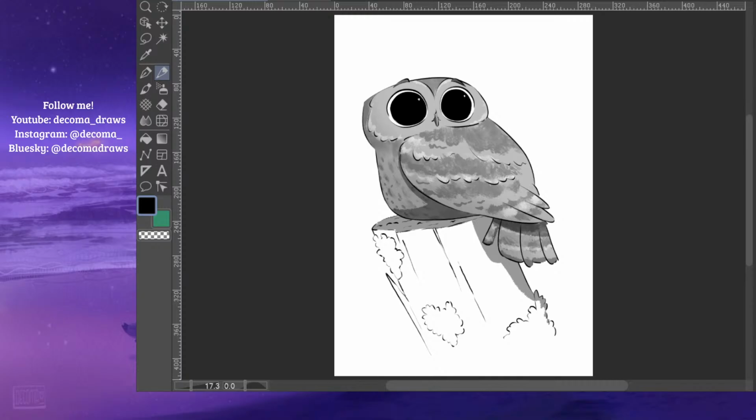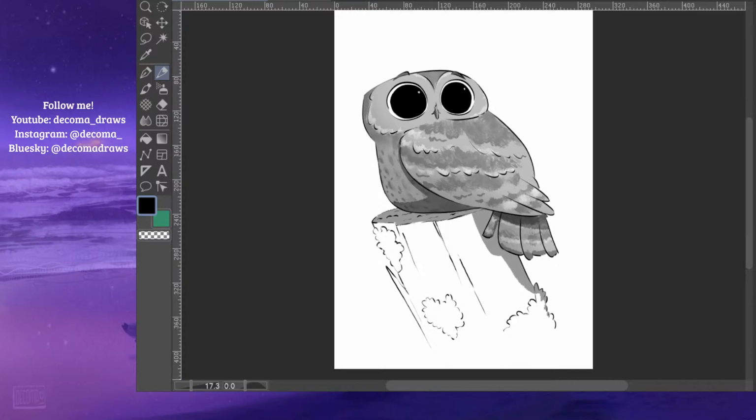Today we're gonna draw a really cute hedgehog character, which was suggested in the last stream. I'm so excited. This is Penelope the tawny owl, who we drew 2 streams ago. Super cute.